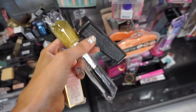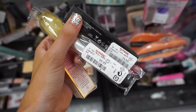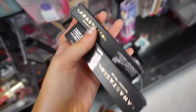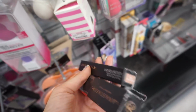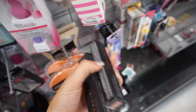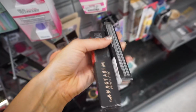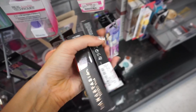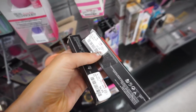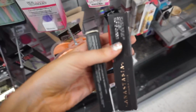And then I found this Bare Minerals brush. It's like a little face brush, bronzer brush. It's $5.99. Okay, this is exciting. I found another Anastasia liquid lipstick in Pure Hollywood. And I also found another Anastasia Liquid Glow in Bronzed. And the liquid lipstick is $6.99, and the liquid highlighter is $9.99. Literally feel like I'm shopping at Sephora right now.